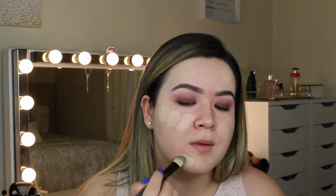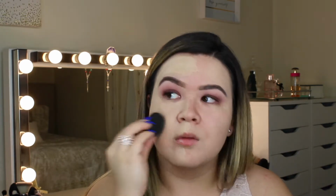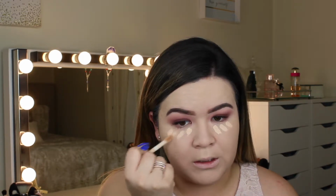I'm going to do half of my face first and then the other half. This foundation tends to dry pretty fast. So with another Beauty Blender, I'm going to blend this out. So with the same concealer, I'm going to conceal what I usually do, which would be my under eyes. Let's just do three little lines.